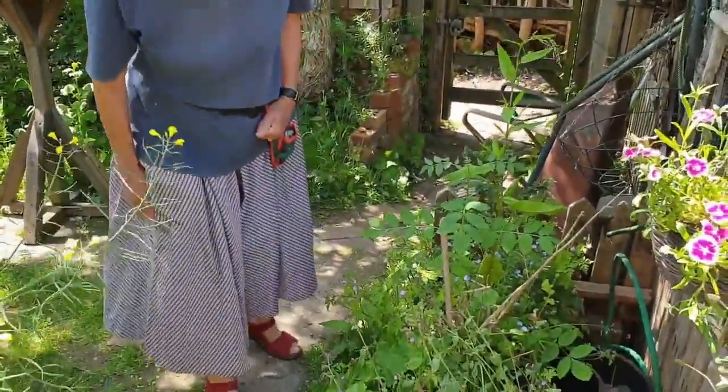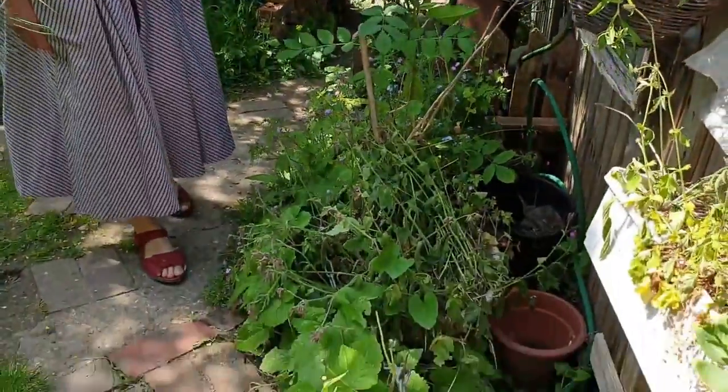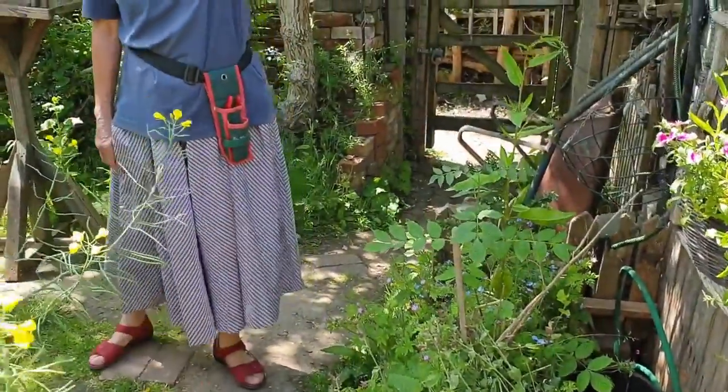Succumbed to the drought and the heat. Oh, well, it'll come up again. We'll give it some water. It'll bounce back up. Yes, that was Red Campion.